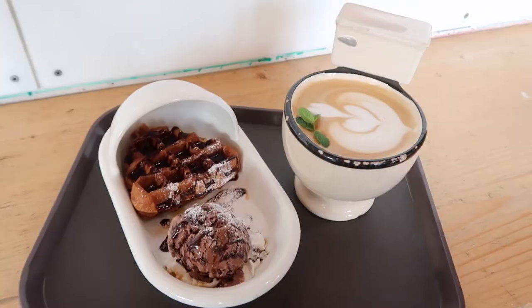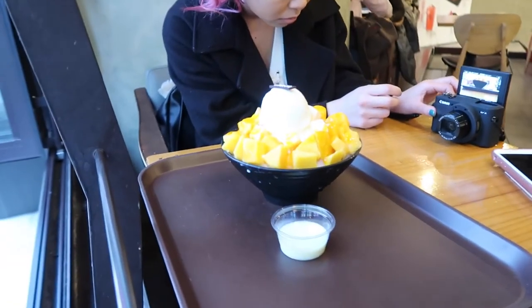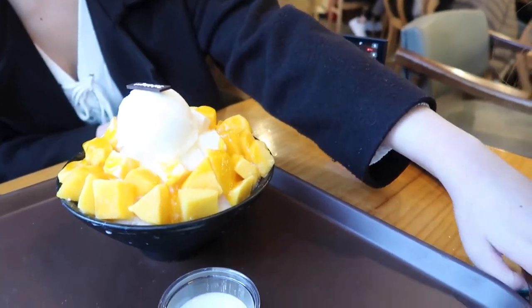Right now we're at Sooo in Myeongdong. It's our last day in Seoul before we head off to Japan tomorrow. So we just wanted to get some dessert before we end the night. So I'm gonna try this mango pudding. It has mango pieces in it, and I think there's some cheesecake in there too. So we're gonna try it out.